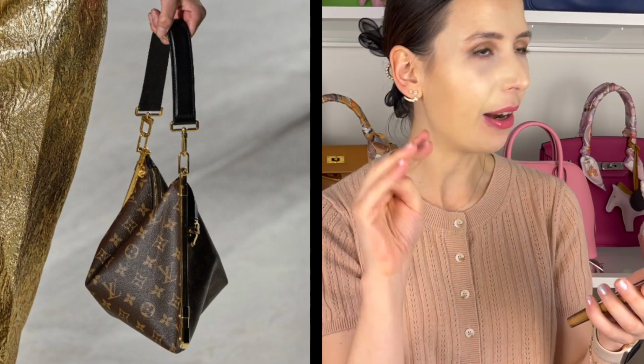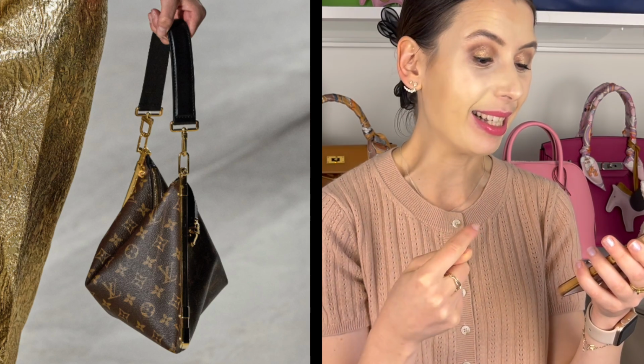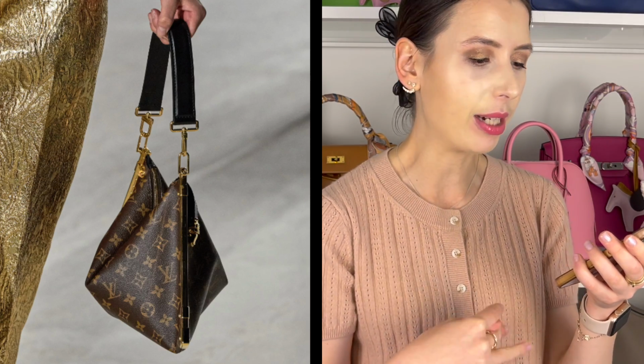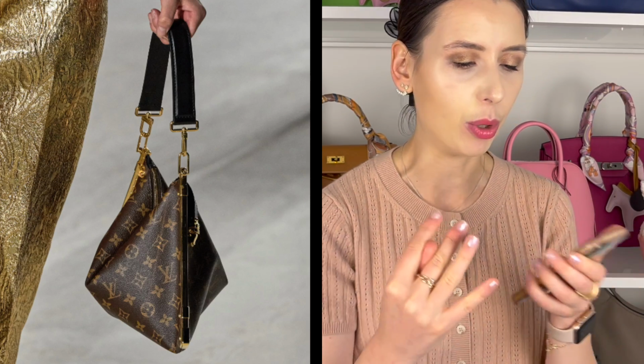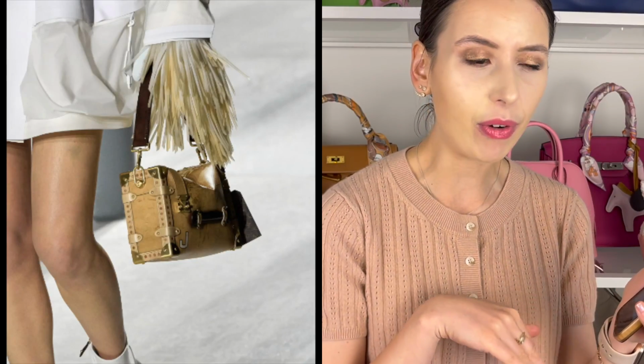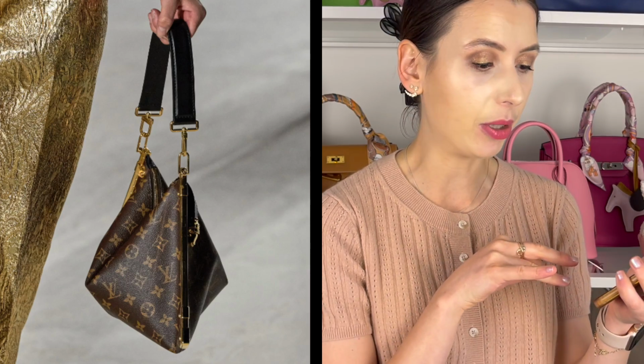Oh, and here we have that new bag. I forgot what it's called. Hopefully I can find the name of this bag when I'm editing this video, but they've done it in the monogram canvas as well. Looks like this one doesn't have any vachetta leather. It has more of a black trim, so if you're not a fan of vachetta, then this bag might be for you. Let me know, guys, do you prefer the soft trunk bag or this bag? Because I quite like the slouchiness of this and how it has more of a fortune cookie silhouette.